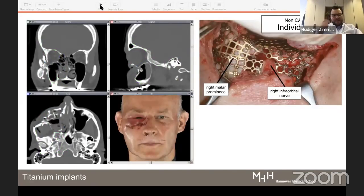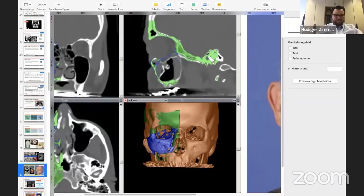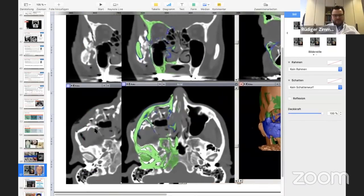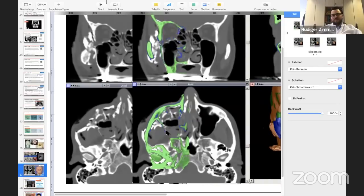There's another thing I will tell you later about the sequencing of these fractures. And I will show you this here, maybe like this. Maybe a question to the audience: where would you start in such a fracture? What would be your sequence of reduction? I don't know if something like this is possible. I will come to this later.